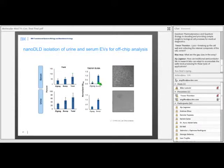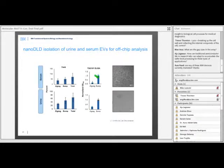We show specific isolation of EVs using TSG 101, which is an exosome-specific protein biomarker. And by ELISA, we show enrichment into the bump fraction over zigzag. And then finally, using cryo-electron microscopy, we also show that we're isolating intact extracellular vesicles, which are the correct size that would be anticipated, and we're not damaging them or lysing them by separation in the DLD device.